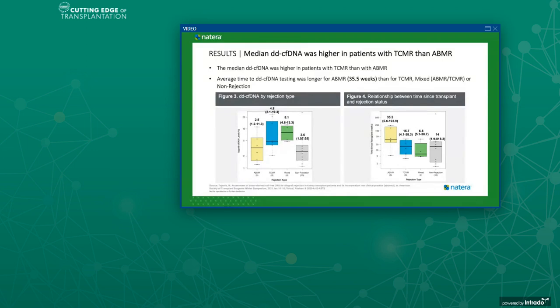When we look at the timing post-transplant according to the type of rejection, we can see that the T-cell rejection in this cohort occurs quite early, in the first 3 to 5 months, compared to the ABMR group, which usually occurs later, at about 9 months post-transplant. The study results indicate that the adoption of routine donor-derived cell-free DNA testing into clinical care may lead to a more judicious use of allograft biopsy, both to biopsy and not to biopsy.